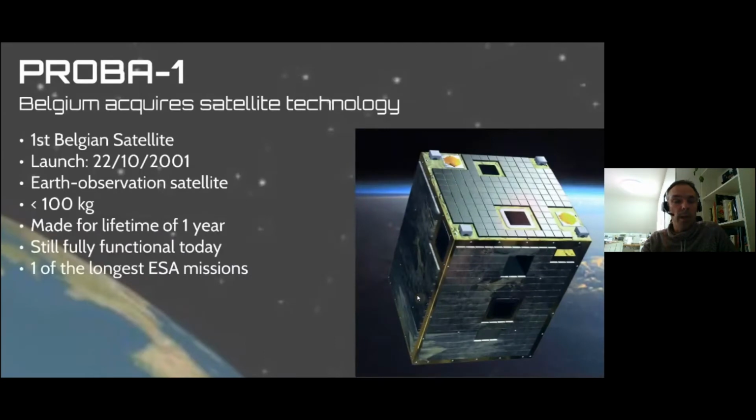But let's start with Proba 1. It was the first Belgian satellite, launched in October 2001.